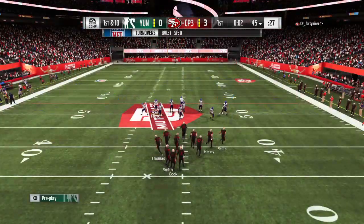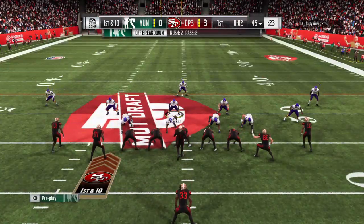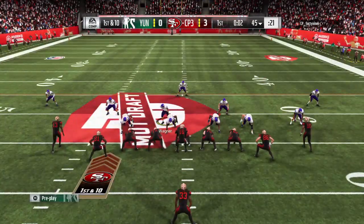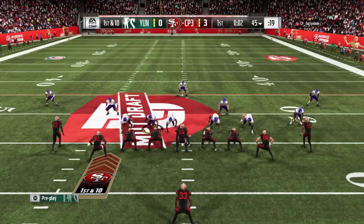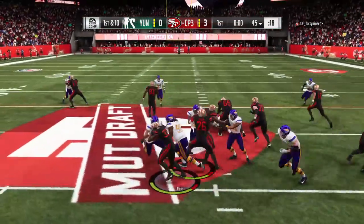Thomas the intended target. Well, they didn't exactly show patience there, did they? Just down a score, they come out firing right away and compound things by throwing an interception. They put their defense in a really tough spot.